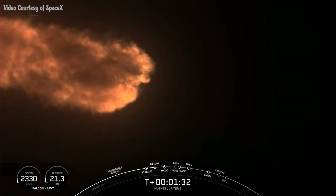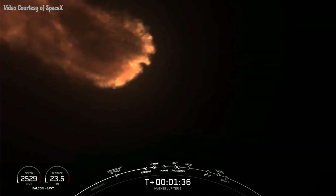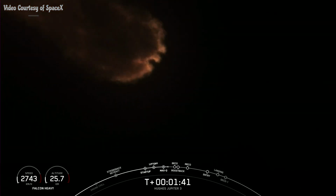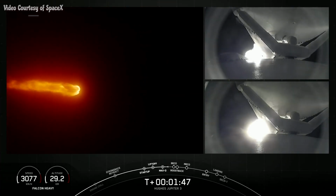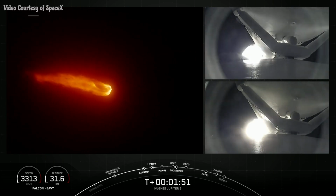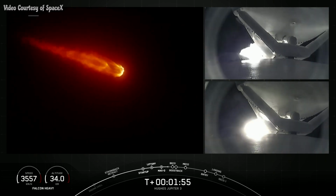We'll gradually begin reducing thrust from the side boosters to decrease forces on the vehicle structure as we approach our next major flight event, BECO. BECO, which stands for Booster Engine Cutoff, is expected at about 2.5 minutes into flight. That's where we'll shut down the engines on the side boosters, and then following BECO, the side boosters will separate away from the center core and begin their trip back to Earth.